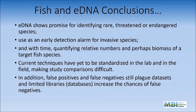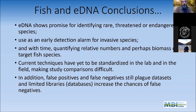So the conclusions for my portion: eDNA shows promise for identifying rare, threatened, and endangered species. It can be used for early detection as an alarm for invasives, and with time, perhaps quantifying relative numbers and maybe biomass of a target species. It's really, really difficult to see this coming through anytime soon, being able to identify biomass of multiple species in a single sample.